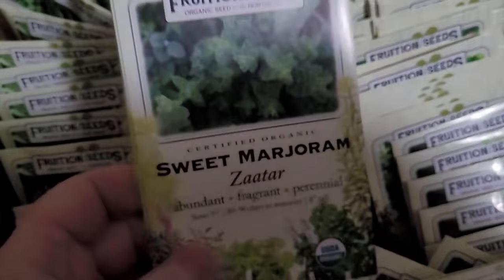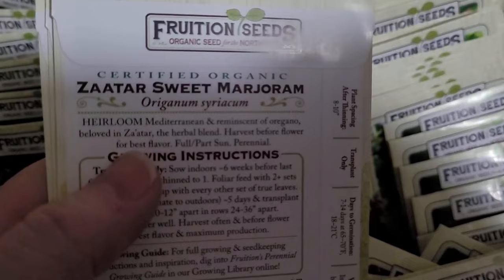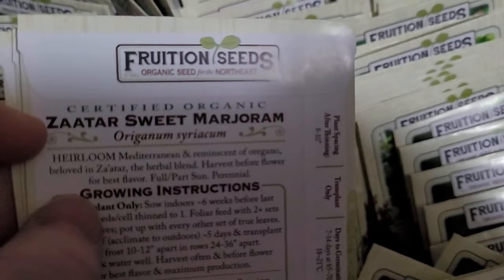And I'm a little confused about the seed package here. It says, Mediterranean, reminiscent of oregano, beloved in Zaatar, the herbal blend. So I'm wondering what they mean by that. Like, are these all the same type of seeds? Or is this an actual blend? I'm confused. Do you know what I'm saying? It says, heirloom, Mediterranean, and reminiscent of oregano, beloved in Zaatar, the herbal blend.